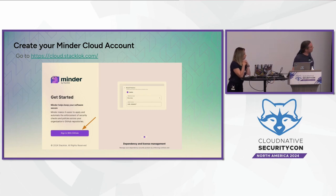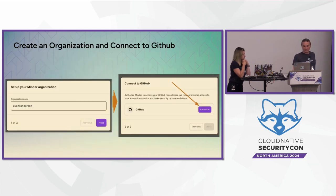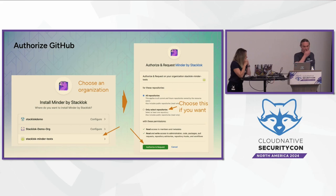So the first thing to do is to sign in with GitHub. And after that, it's going to prompt you for an organization name. And then it's going to ask to connect to GitHub to be able to install a GitHub app that can manage your repos. So you could choose what organization you want to install it in.